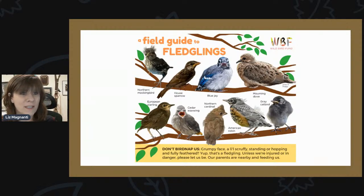So I love this little chart here showing what some of the young birds look like that have just left the nest. And this says, don't bird nap us. So they definitely will look different. Their feathers aren't all the way grown in.